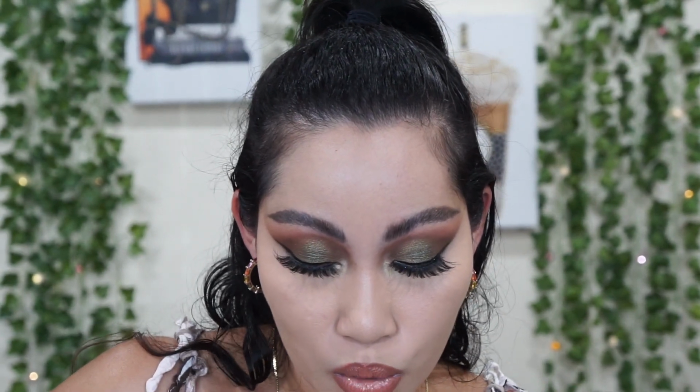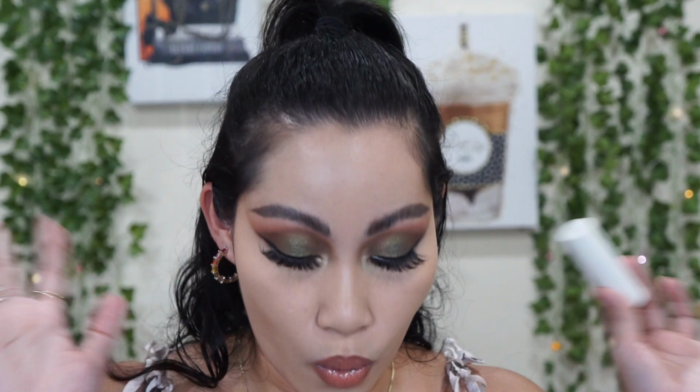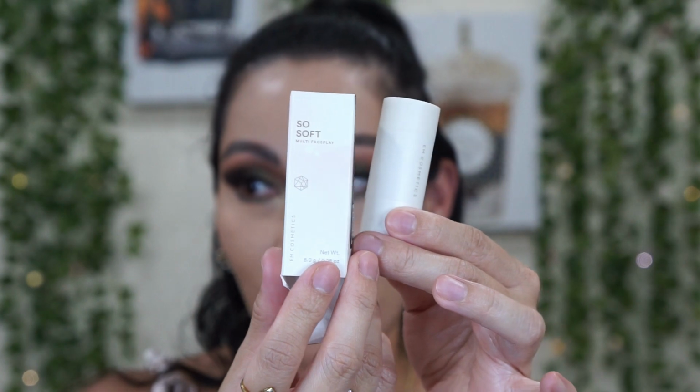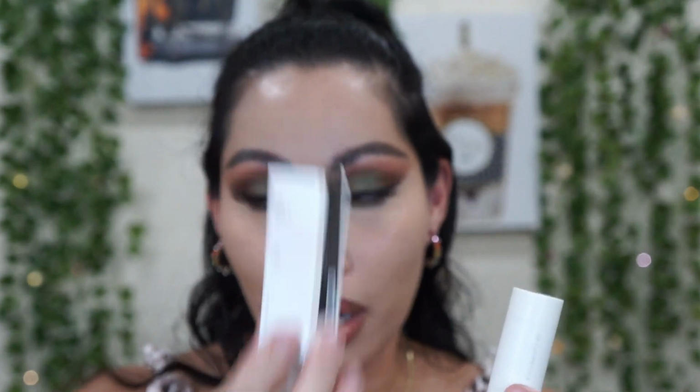So I'm gonna swatch this one for you, and then I'm gonna compare it with the Makeup by Mario contour stick. This one doesn't come with a brush, thank God, because I don't really care. Same with the blush stick. Let me show you guys the packaging. This is the white box, kind of the same as the Makeup by Mario box. It's very hot right now, I'm sweating.